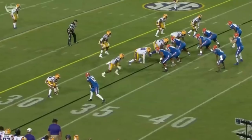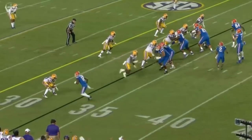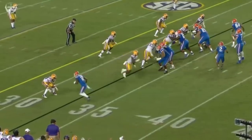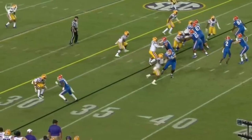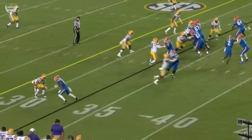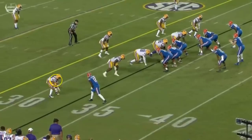All right, back to the boundary, man-to-man, Van Jefferson, this time running a slant. So you can see what Van Jefferson's about. All about giving you and showing you something different each time. So this one, he really presses it like he's going upfield. One thing I noticed about this, though, no hands-on man. A lot of free releases here.